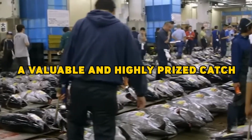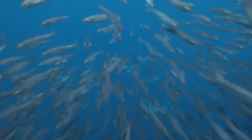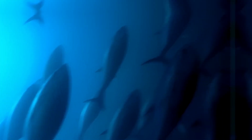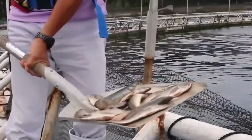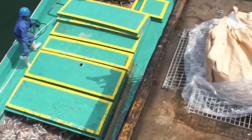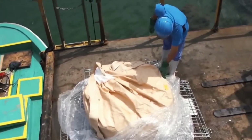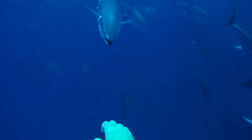With such a valuable and highly prized catch, the utmost care and attention are given to every step of the wild tuna fishing process, from the initial pursuit and capture to the meticulous processing and transportation. This unwavering dedication to quality and sustainability sets the finest wild-caught tuna apart, ensuring that this culinary treasure continues to grace tables worldwide while preserving the delicate balance of marine ecosystems.